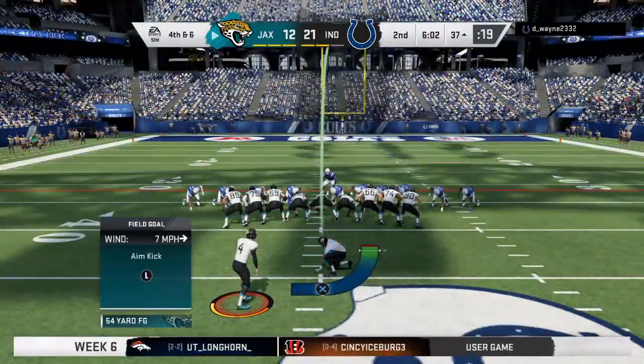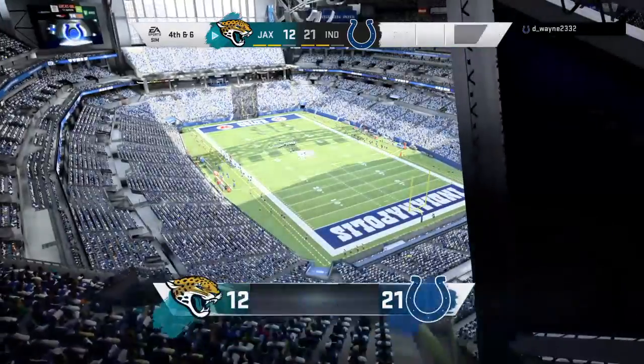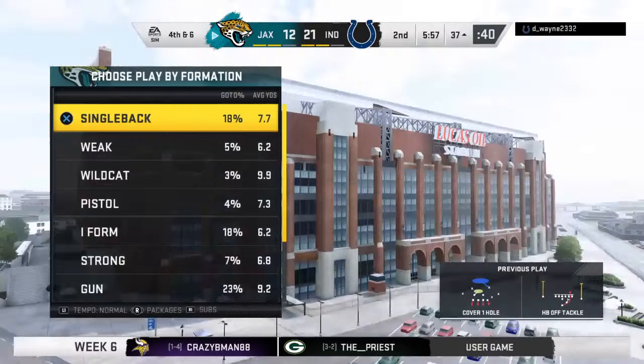So on 4th down, Jags kicker Josh Lambo comes on. This from 54 yards away. The Jaguars going to go ahead and use their first timeout. They'll have 2 remaining as we step a quarter.